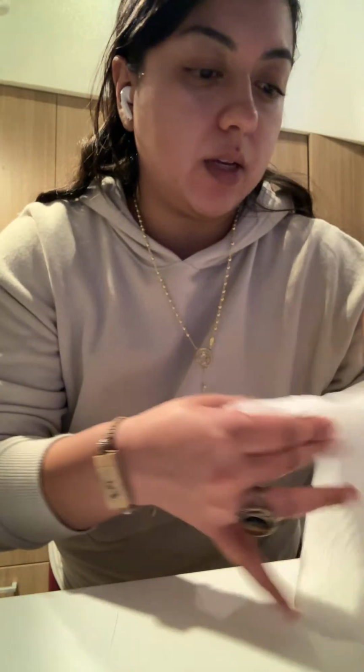If this was a different type of candle that didn't have this oil already, then you could add some love oil or attraction oil, return to me oil, come to me oil. Those are just a couple of ideas, right? So again, as you can see, there's oil in this wax. It's all throughout. One tip that I'm going to share with you guys that you definitely should do.